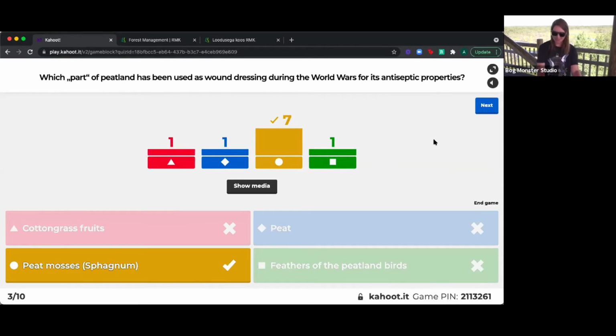Yes, you are mostly right. The peat mosses have been used for many things. They have been used in Estonia as baby's nappies, for wound dressing, also for lamp wicks for burning, and they stuffed log houses between the logs with peat mosses, because it was good for insulation and it is very absorbent. It absorbs about 20 times more water or liquid than its own dry weight, and it's also mildly antiseptic, so it cleans out the wounds. So, the next question.